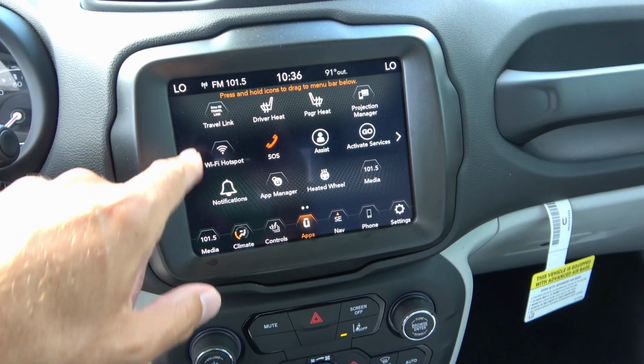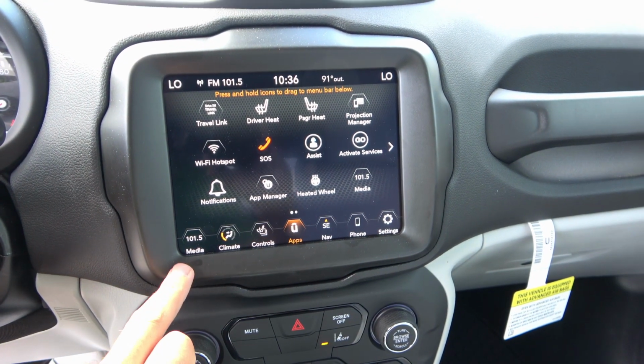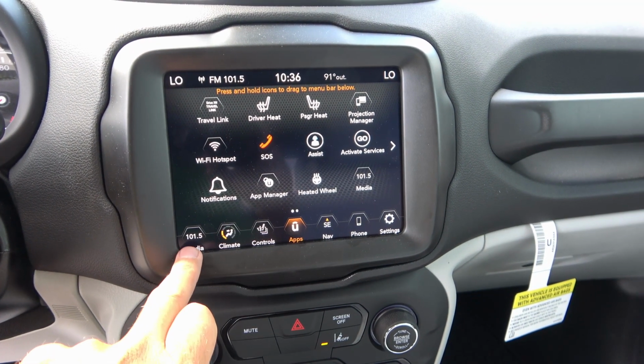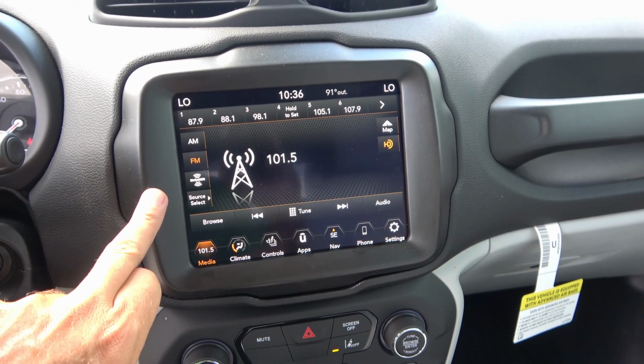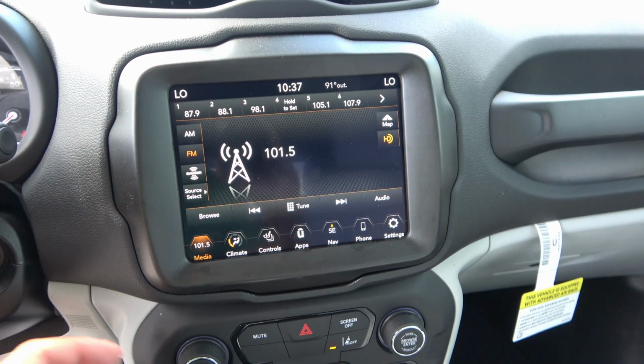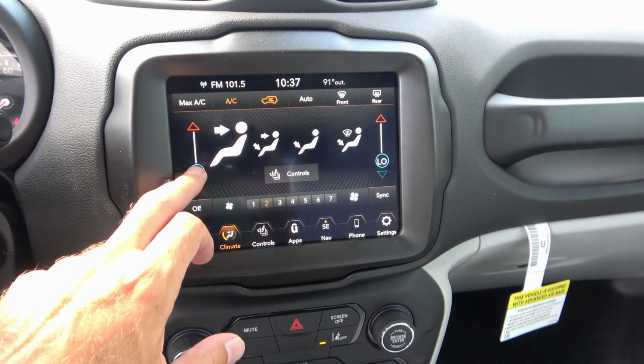So it does have Android Auto, it does have Apple CarPlay. What else do we have here? At the bottom here you have some shortcuts. So you have your media, and as far as the media, you have the AM, FM, Sirius XM. You can also select the source as far as the Bluetooth audio. Climate control, here's your climate control settings.